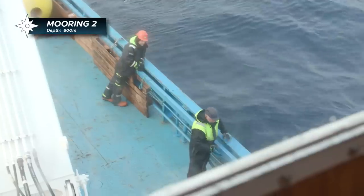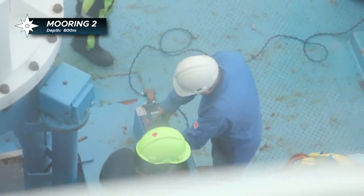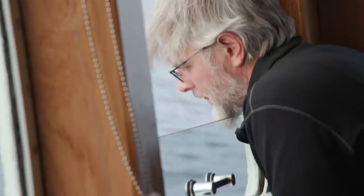So this morning, the first mooring was recovered, although there were complications. The second one is being searched for right now, and we're hoping this goes a bit more by the book. Well, he's trying to establish contact with the acoustic release. We'll know pretty soon if there is something alive down there listening to us, and it should tell us how far away it is.